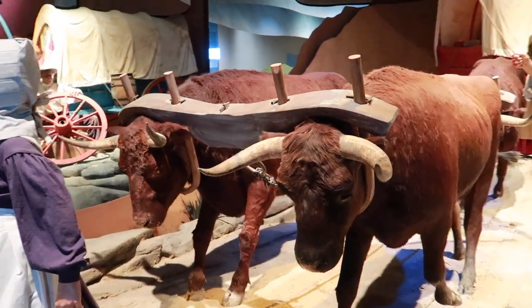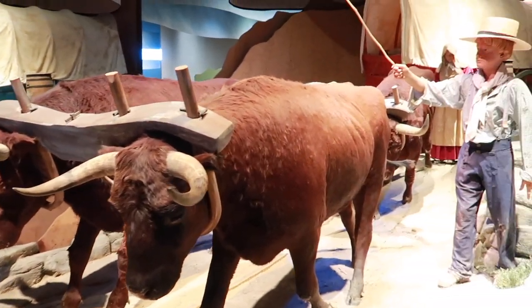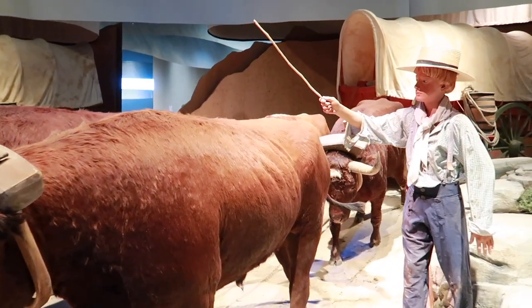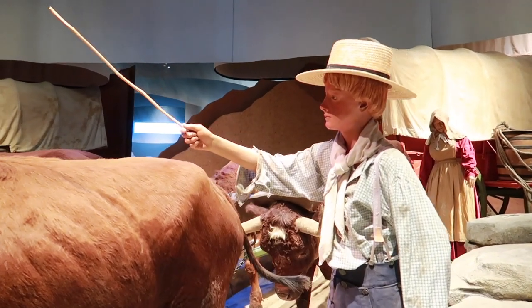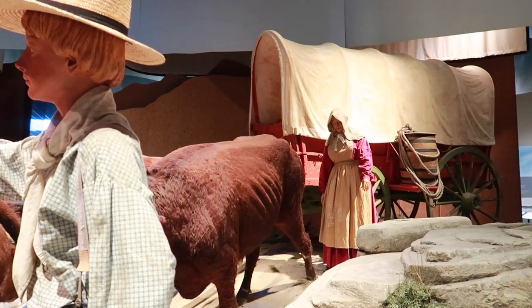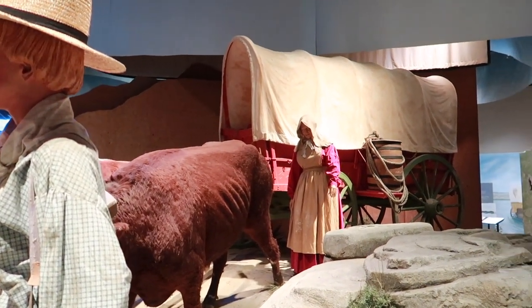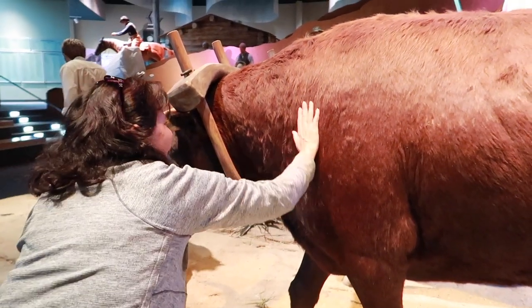She's a little too close to those horns for my... I already told you, Virginia, man. Oh, do not hit him. Do not hit him with a stick. And Mom gets to bring up the rear. Literally. Did you just pet it?